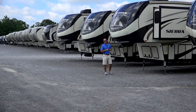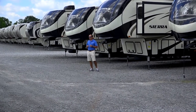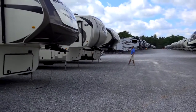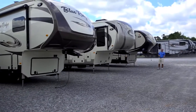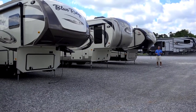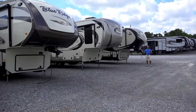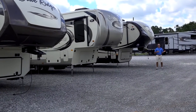We have plenty in stock, so make sure you check out the Sierras if a bunkhouse fifth wheel is what you're looking for. I'm going to kind of hop across the aisle here, move into our little higher price. The Sierras and Sandpipers are going to be priced somewhere in the $40,000 price range, depending upon if you want to put the hydraulic level up system. There's a 2-point hydraulic level up, which is about a $2,000 option. So the Sierras are going to run anywhere from $44,900 to $52,900, depending upon the floor plan and the options that are on it.